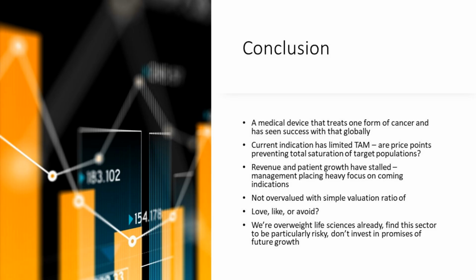So just to conclude for Novocure, a medical device that treats one form of cancer and has seen success across the globe is certainly appealing, even if growth has stalled, because it shows they're capable of repeating that. And of course, the new diagnoses won't be going anywhere, so that's some nice juicy revenues that they can get a healthy gross margin from.